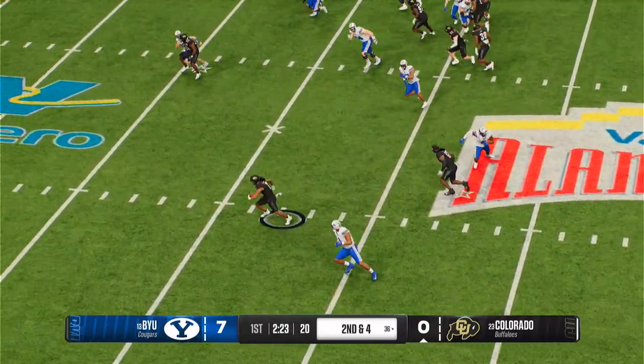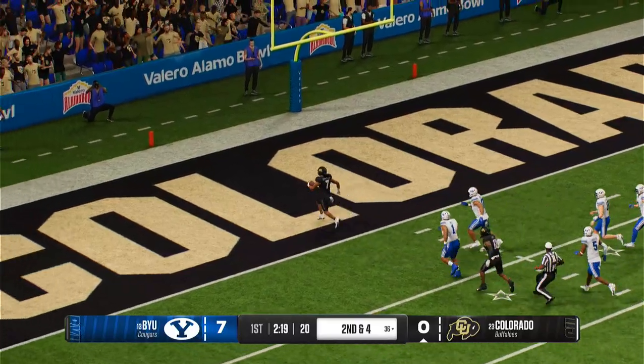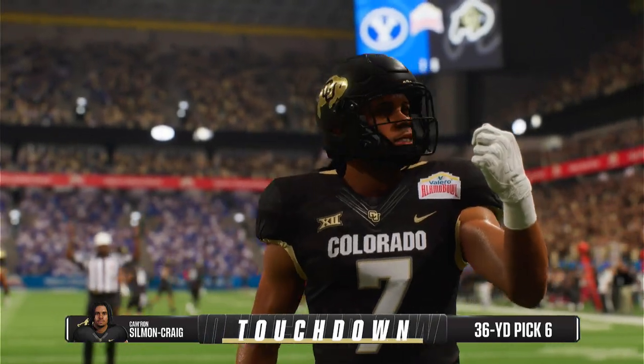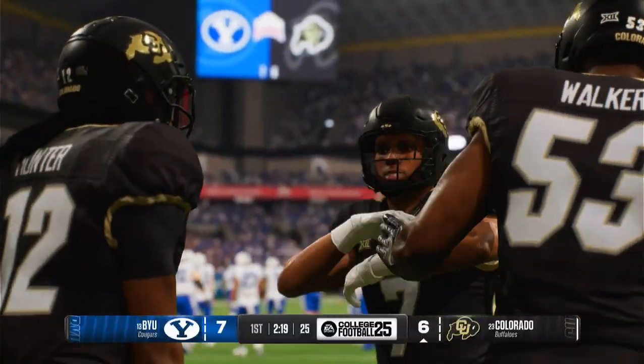And that pass picked off. Got room on the return. The 10. Touchdown, Buffaloes. How about that D coming up with a play like that? This time it's the defense finding ways to put points on the board.